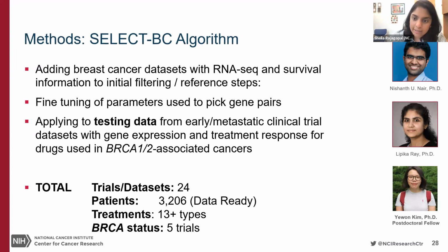So far we've collected existing published data from over 24 studies, including over 13 treatment types in over 3,000 patients, of whom at least 5 of these 24 trials sorted out BRCA1 and 2 mutation status.